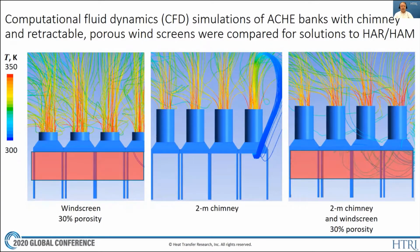We continued the study to look at mitigating measures. The two mitigating technologies we looked at were windscreens, which can be used to guide the flow better with screens below the fan, the plenum and the bundle, or chimneys, which are installed above the fan bundle and plenum. You can have a combination of chimneys and windscreens. What we're showing here are the flow paths of the exit air with these various mitigating measures inserted.